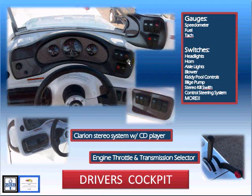Two things I do want to talk about real quick that are pretty neat about this boat. This actually does have aisle lights on it. If you're familiar with RV trailers, or maybe airplane aisle lights, in a low light condition there are small lights that run from the front to the back of the boat, just off of the floor, keeping everything nice and illuminated for walking about when there's not much light out.